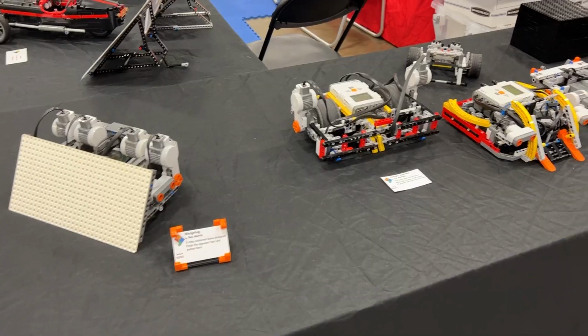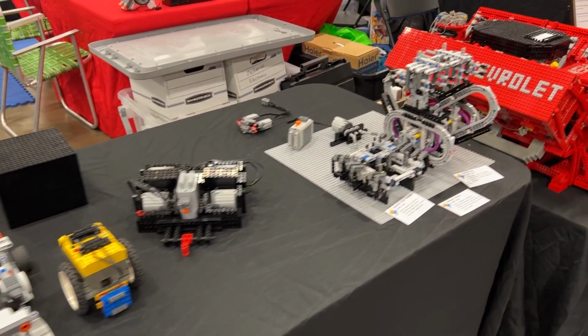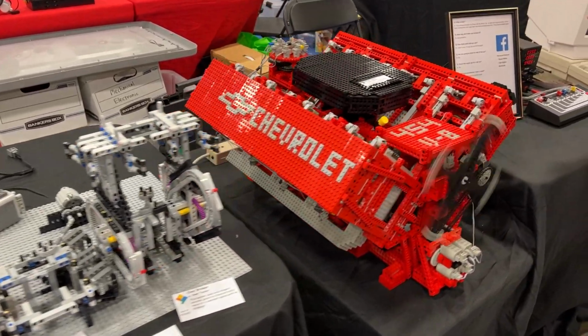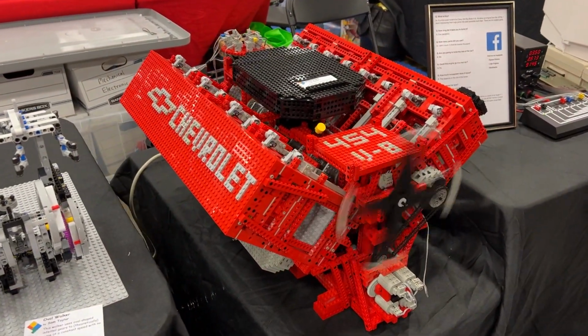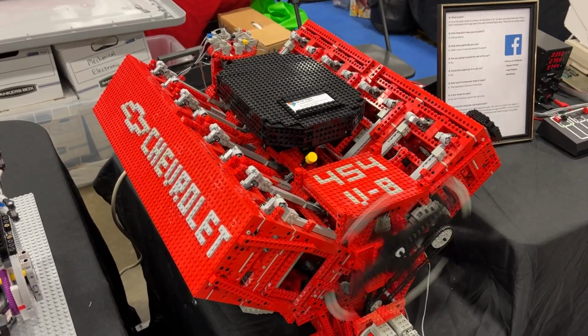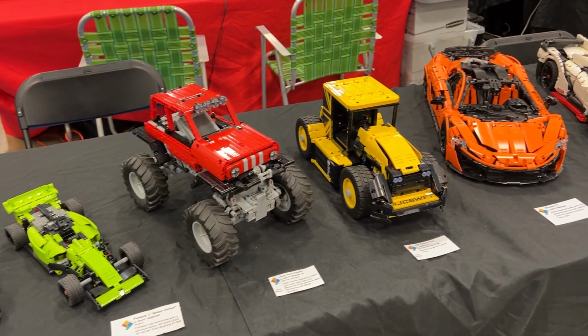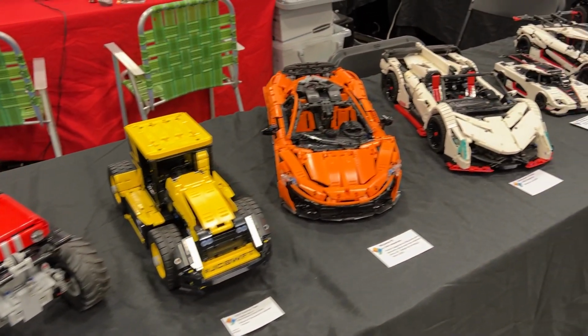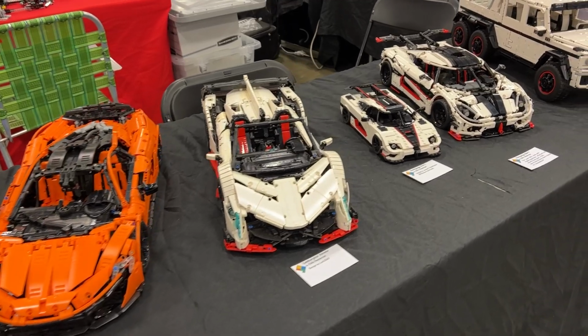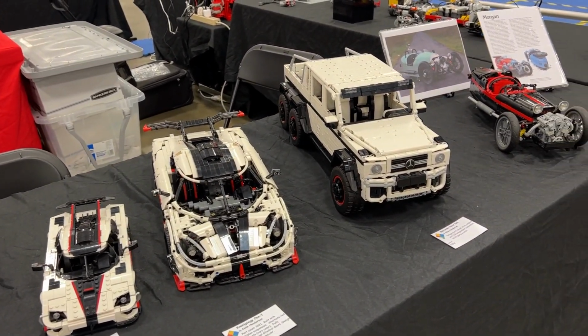Very nice. More different kinds of Technic Mindstorms stuff like that, and then we move over to this life-size Lego engine. You never know what you're going to see at these Lego conventions. Really unique and really just awesome to see. Some awesome looking Technic stuff as well, different kind of vehicles and different things like that. Very well sculpted, very well crafted, and just lovely to see at the convention. While these ones don't move, they certainly are very impressive, very awesome looking models.